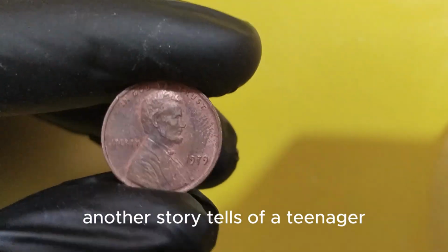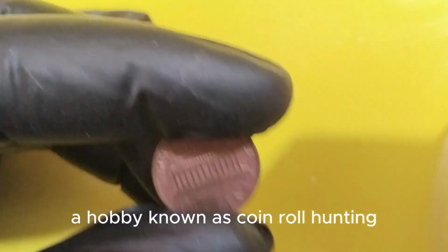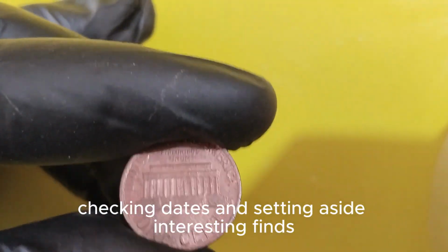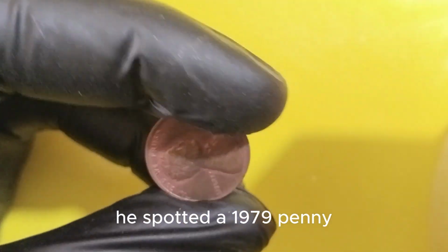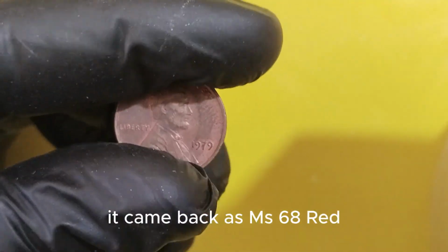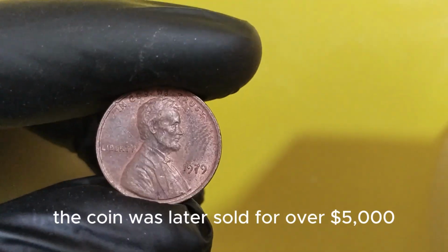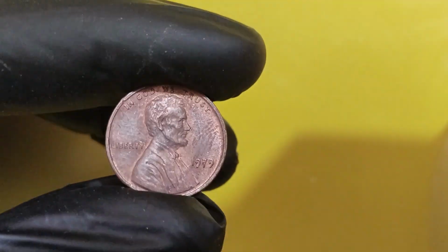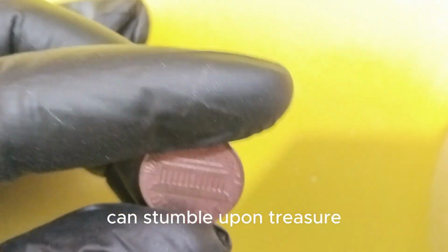Another story tells of a teenager who began searching through rolls of pennies from the bank, a hobby known as coin roll hunting. He would spend hours opening rolls, checking dates, and setting aside interesting finds. One day, among hundreds of ordinary coins, he spotted a 1979 penny that looked unusually sharp and bright. After submitting it for grading, it came back as MS68 red, a grade so rare that only a handful exist. The coin was later sold for over $5,000, a life-changing amount for a young collector. Stories like these show why people are drawn to the hunt, because anyone, anywhere, can stumble upon treasure if they pay close enough attention.